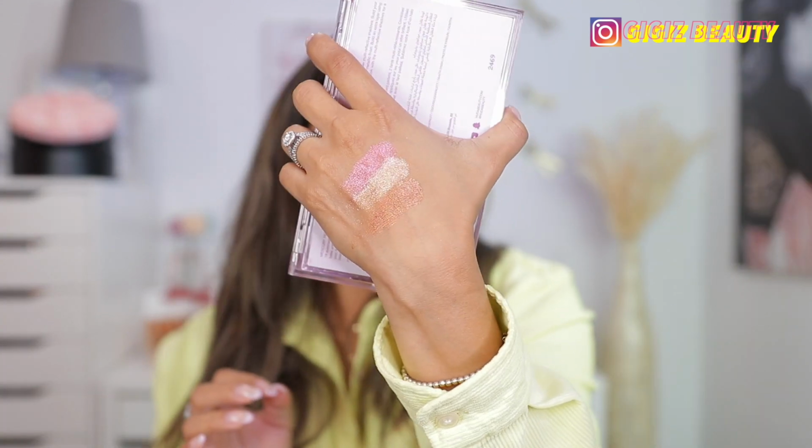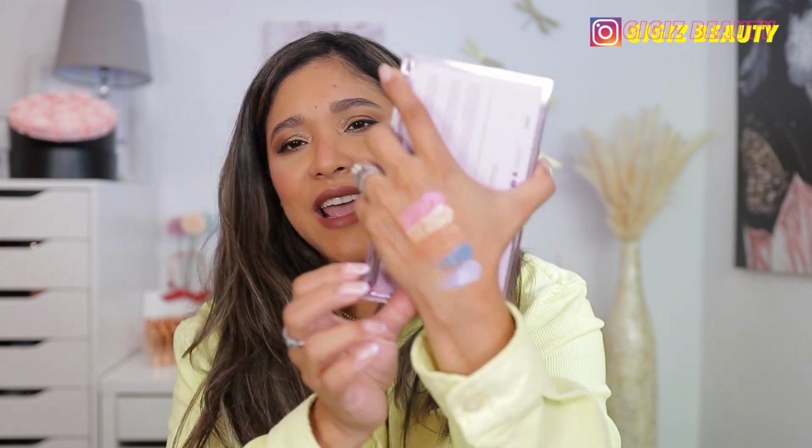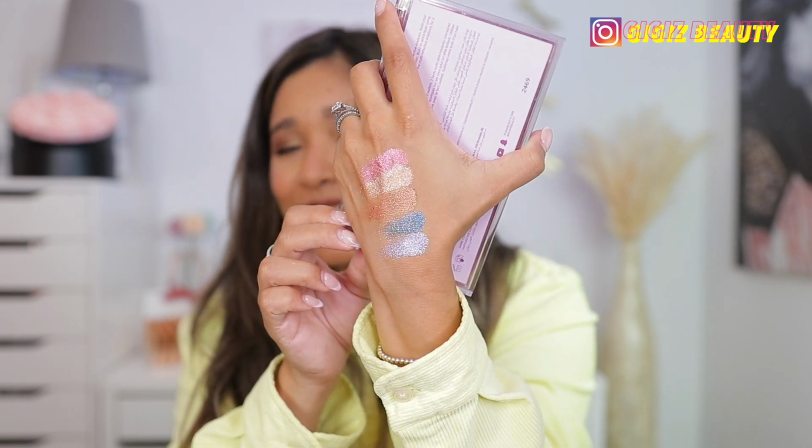Let me do some swatches so you can see what I'm talking about. Look at these beautiful swatches. So I just find this palette to be very unique. Let me swatch the blue and the purples at top. I really have nothing like it in my collection, and that's what makes this palette very unique in my personal collection, and I just love it. I love Mercury Retrograde. I think this is a stunning palette. If you're looking for beautiful and bright, shimmery shades, I think you can't go wrong with this.